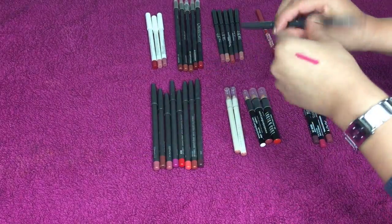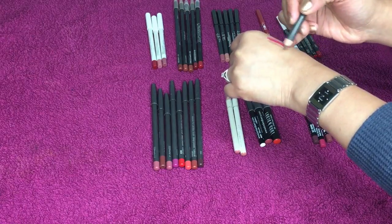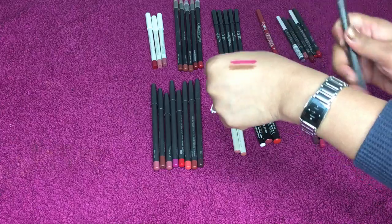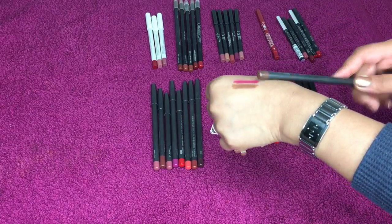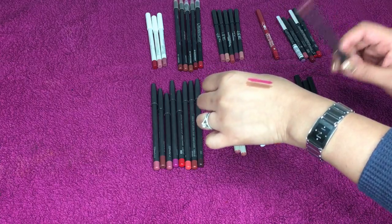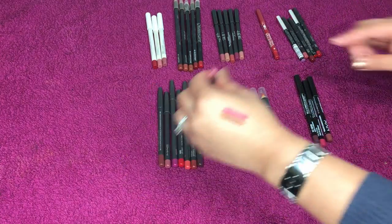Then we have Cork, which is another favourite of mine. When you go for like dark lips or even nude lips, I like to line my lips with a darker colour and then go over the top with a nude colour. So definitely keeping this one too.